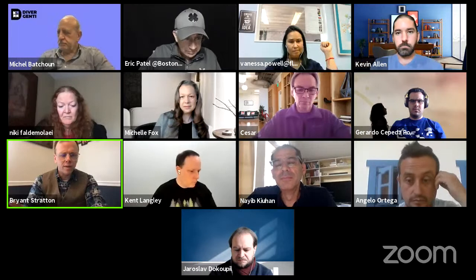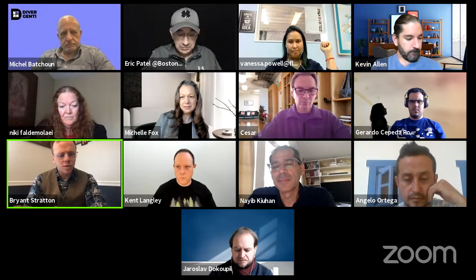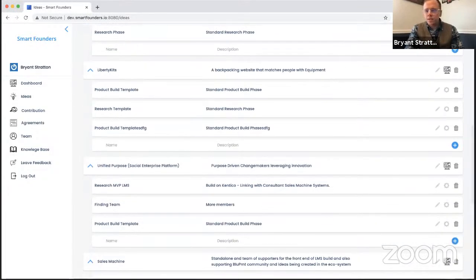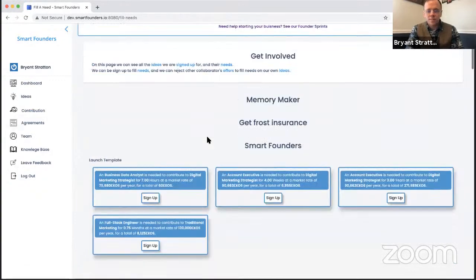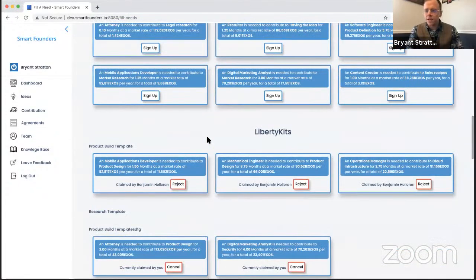We wanted to drive more engagement and allow people who have a big project idea or a small one to map out who's going to be involved and where EXOs need to go to make the Treasury's job easier to just bring some more transparency through the process. And so we were able to start mapping out different jobs or things that people needed to sign up for. Let's say you have an idea and that has a bunch of different phases to it. That's fantastic. You need to have a way that during that product build, different people would be involved. Then you would encourage them to sign up to contribute to those different things like Blueprint or Cakes for Dogs or Liberty Kits or whatever the idea is.